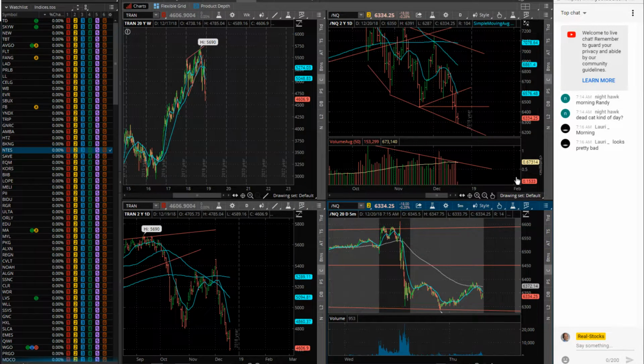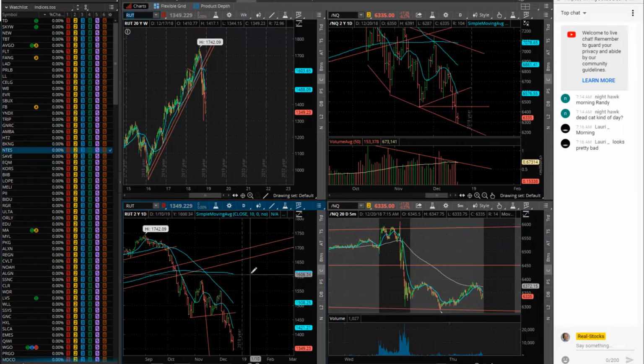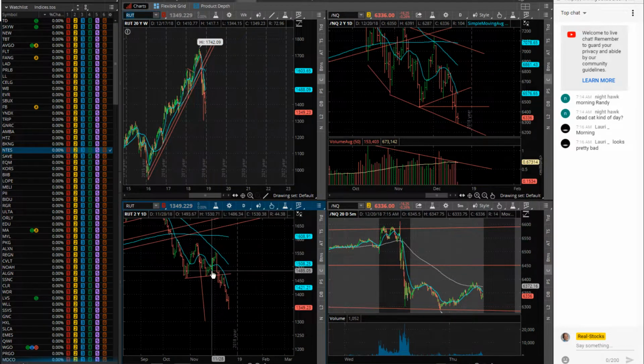But some of the leading stocks, however, are not holding up that well. Here's the transports. The transports can lead the indexes generally. And you can see here we've definitely already made a new low and an aggressive one. If you look at the Russell 2000, that's already well into new low territory. The Russell 2000, as a matter of fact, is almost at a measured move. The Russell 2000 tracks the 2,000 small companies.